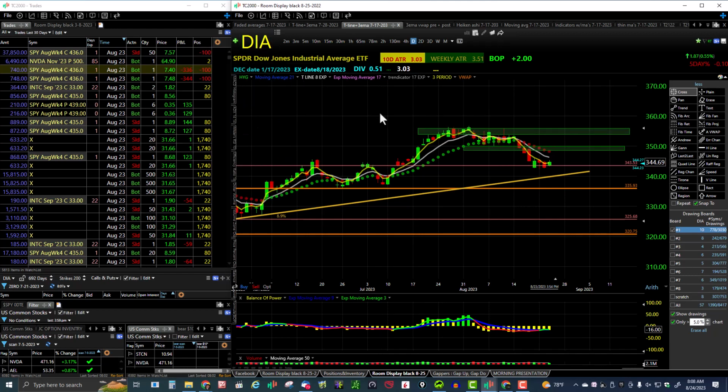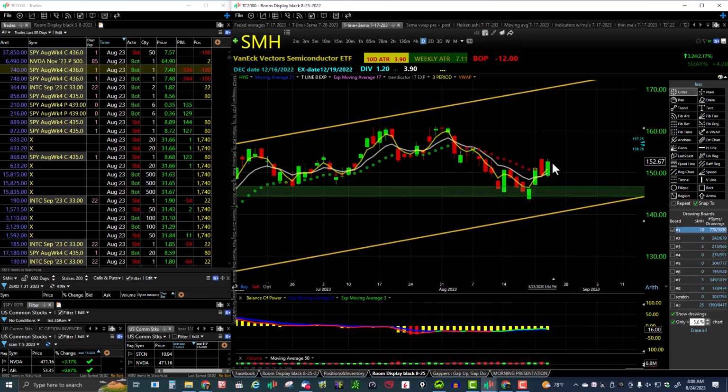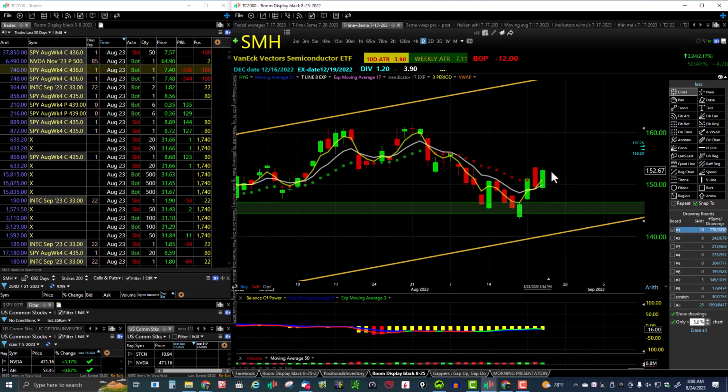Now let's take a look at SMH. All right, here's SMH, yesterday's candle putting in a slightly higher low and just an inside day. Actually, nice recovery though from this bear candle down, so just closing inside the day. Not too bad for the SMH.